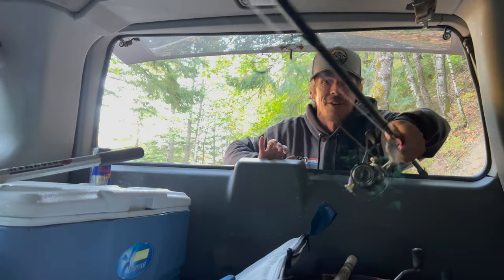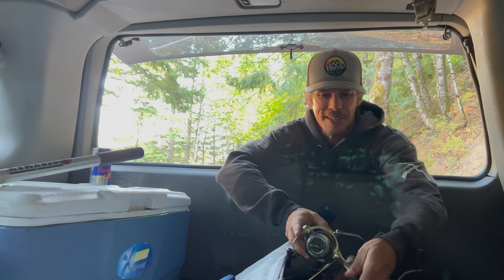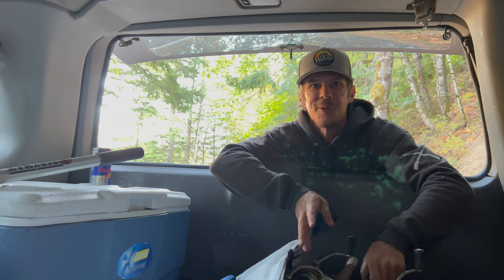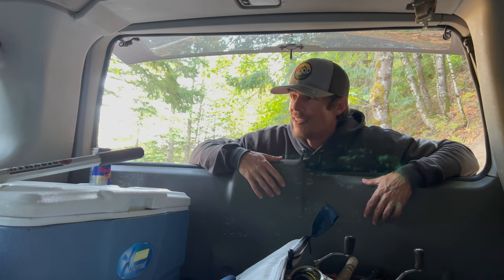If I do not leave now, I'm never going to leave, and it's going to be dark and I'm going to get home late. I've got a really early morning fishing trip to get ready for, so I've got to get back and get this thing emptied out. But I had a lot of fun today. It was nice getting on some fish.